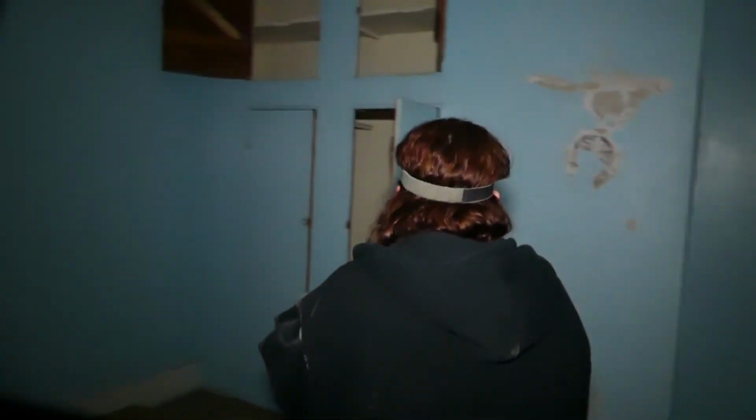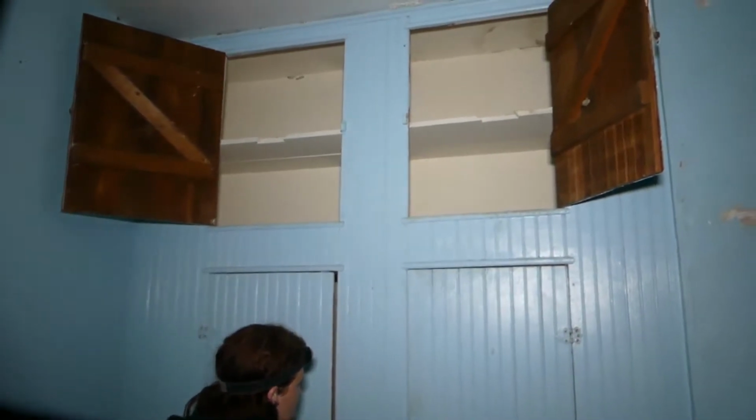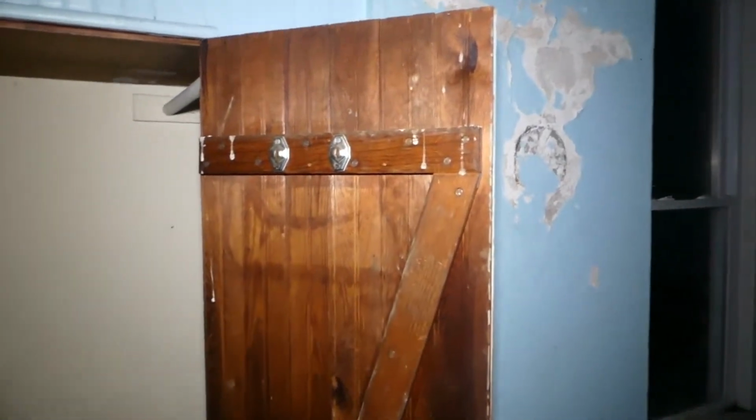Jasmine hasn't ever been out here before. Oh, that's closets. I had these when I was like 11 years old. It's awesome. Look, there's the hooks. I remember these. It's definitely creepy.